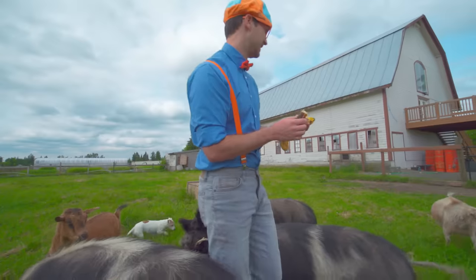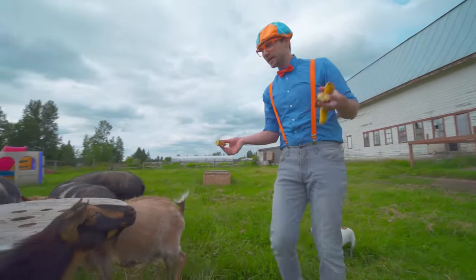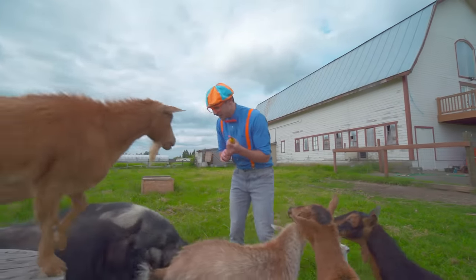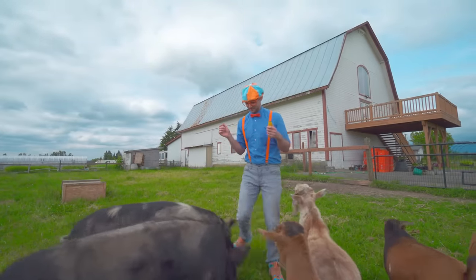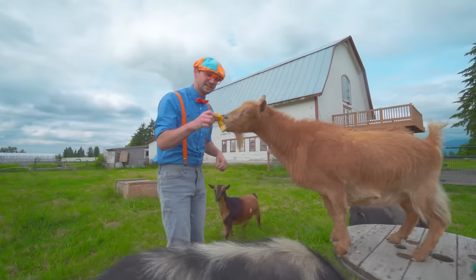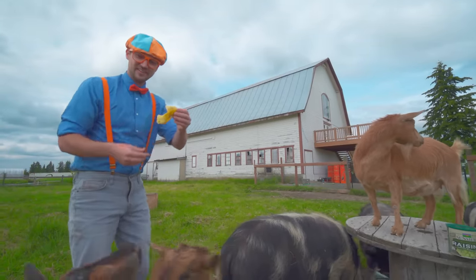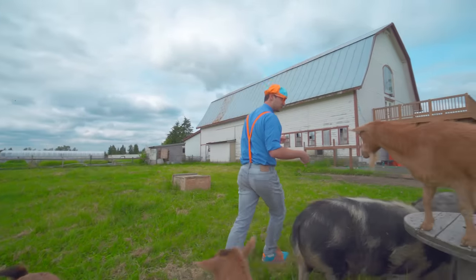Okay. Hey, this one hasn't got any. Hey, would you like a treat? Hey, down. Go down. There you go. Hey, pig. All right. Would you like some banana? There's some peel for you. Hey, down. Good down. All right, here you go. You two can share. Sharing's really good. Oh, here's some more treats over here.